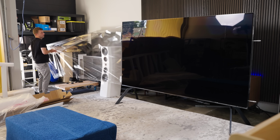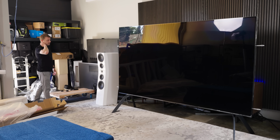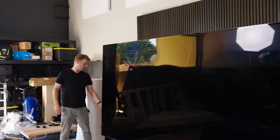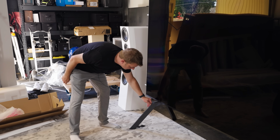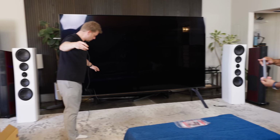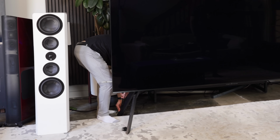Wow. I mean, somehow it looks even bigger without the protective film on it. Well, there might be more plastic hiding on this. I actually think there might be some on the legs, but I can't wait any longer. We've got to plug this in and turn this thing on. Ooh, nice long power cable. Let's say 10 foot maybe? I like the in-leg cable management they've got going on here.